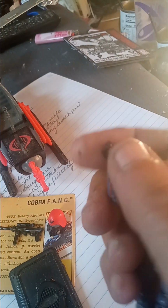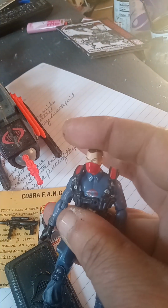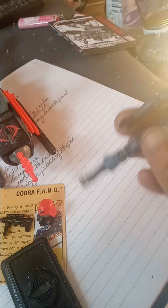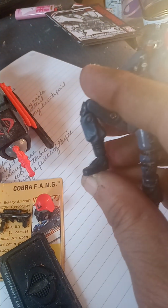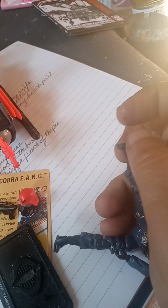As you see, bend at the elbow. Rotate all the way around. Rotate at the wrist. He does have the ab crunch feature. You can somewhat see it. His legs can split, do the splits. He can lift his leg so high. He has a double knee joint. His foot can pivot, as well as rotate.